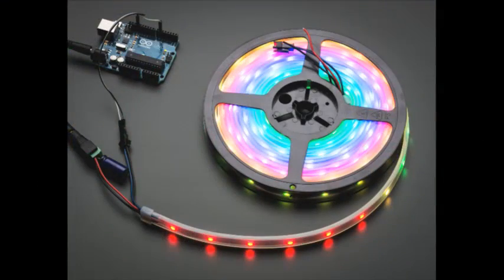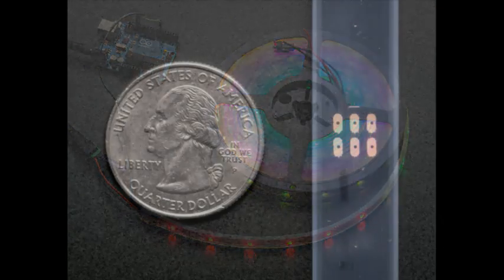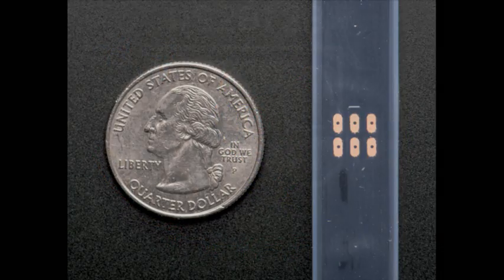Next up, Blinky. Look at this. This is a familiar product, but it's also new.